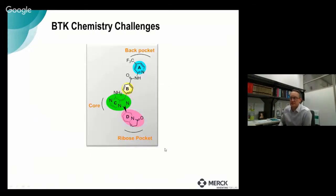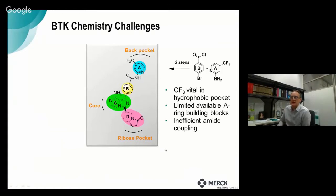So looking at the chemistry of how you put this molecule together, there were a number of challenges that were slowing down the efforts. On the A-ring side, this was something that could be assembled without too much trouble in 3 steps, this AB ring combination. The CF3 group had to be retained on this pyridine. It was very important to make the hydrophobic interaction. The issue was very limited availability of this type of building block.